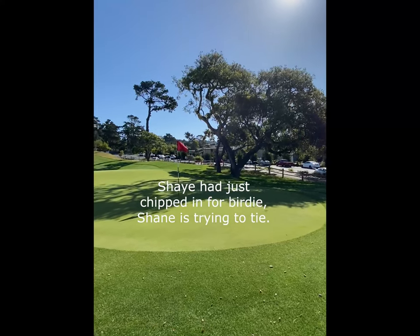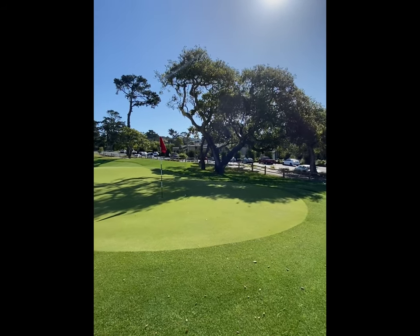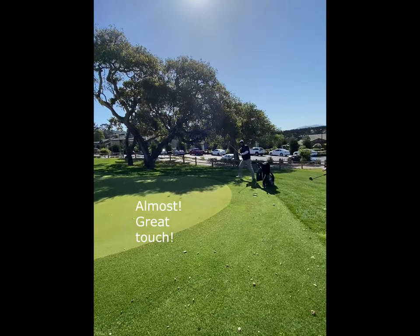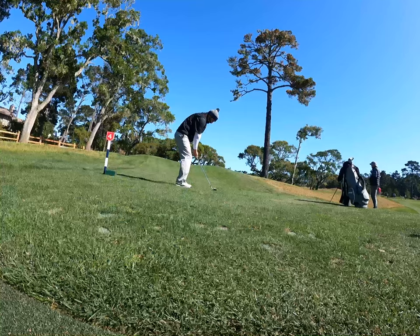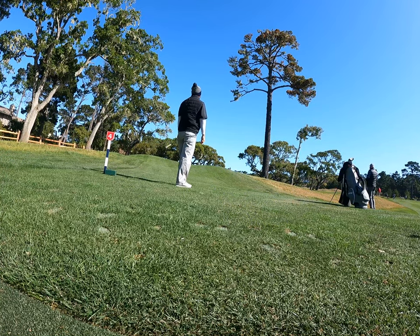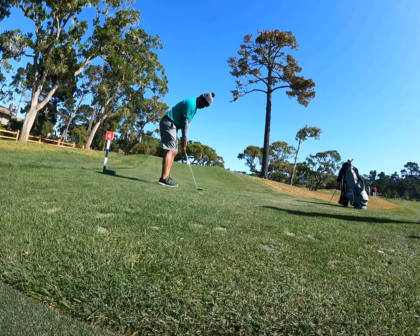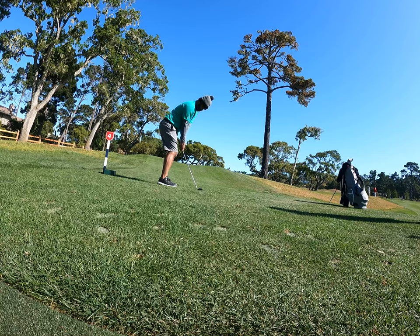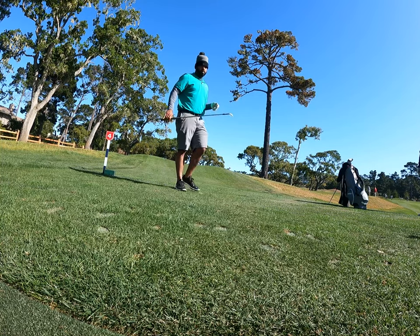Here we are, hole three, Peter Hay. Ooh, good chip. There you go. Oh, get in. He was going for me. Good par. Rolled down the right corner, rolled to the right by the tree. Oh, almost dunked it. All right.